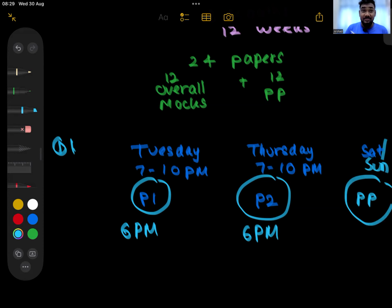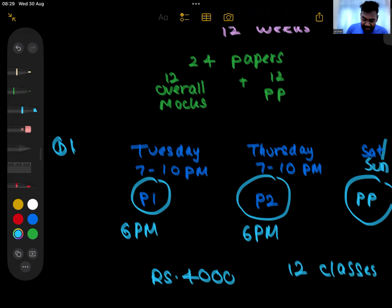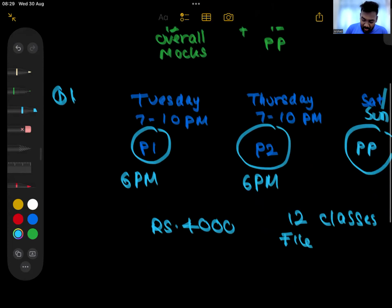The printed papers will be couriered to your doorstep. The class fees, guys, all inclusive, is 4,000 rupees. So 4,000 will be for 12 classes a month, plus the whole file with all the papers, paper 1, paper 2 answers, right? The whole file. And also all the classes are recorded and given on our website.